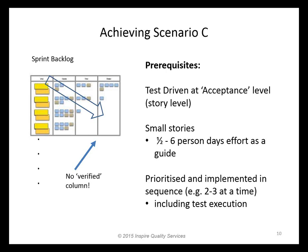The big arrow here is showing that we should be, well, I'll come back to that. Looking at the prerequisites, the first thing we should do is do test-driven at the acceptance level. Now ideally we're automating test-driven in that way at the acceptance level or using BDD, but even if we're not, if we're just doing manual testing, we should be defining our tests as the first thing we do.